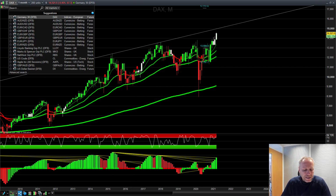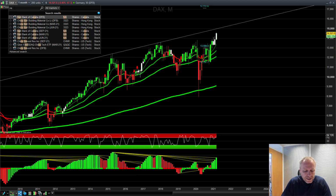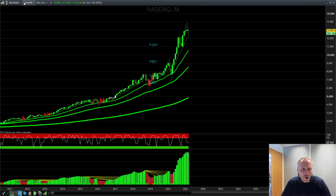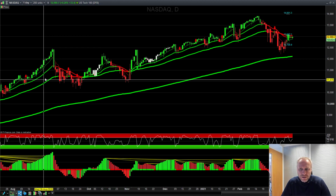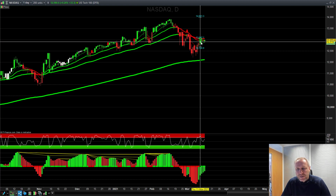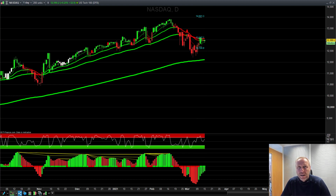Taking a look at the Nasdaq, the Nasdaq's been great because we've been short this market on the way down on the daily chart. Monthly still looks bullish, but we've been short on the way down here. We've got the green to get out now. So the green's sitting there, and the way it's sitting there is like, okay, we want to go higher again here. It is stuck inside these moving averages.